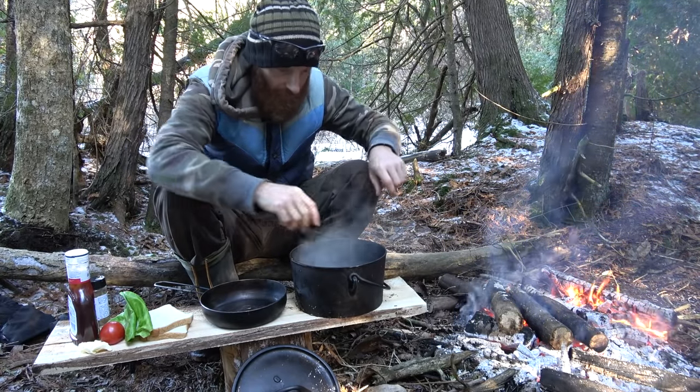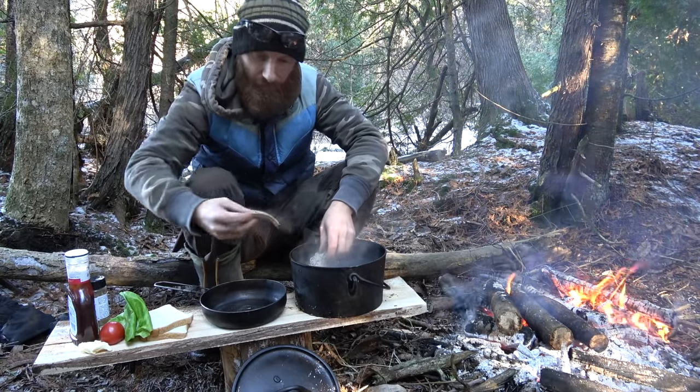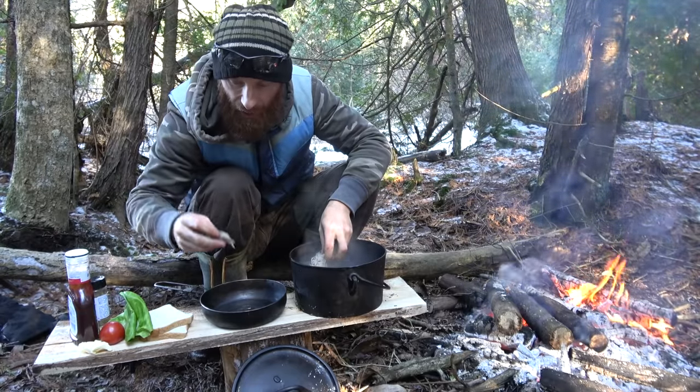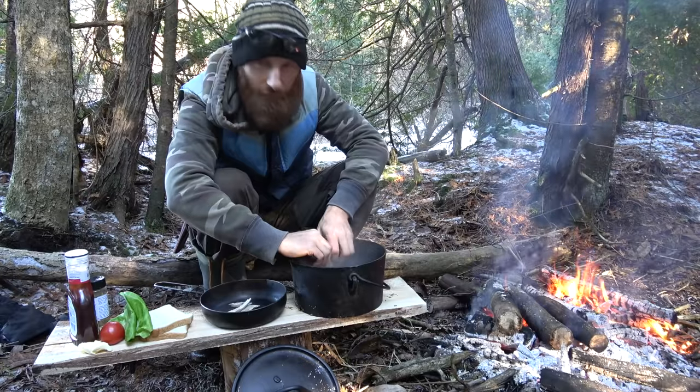Oh. So all we're gonna do is pull chunks off of this. Try not to get burnt. Look at that. That's really good, tender meat. Oh no, I lost it. I'll rinse it off in the pot. Five second rule is all good here.